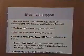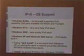XP and Windows 2003, the IPv6 stacks are built in, and simply typing ipv6 install will go ahead and enable it. One of the main things with Windows XP and Windows 2003 is the fact that, yes, you can get IPv6 IPsec, but it's no encryption. It kind of made me scratch my head a bit. Netsh actually controls IPv6 from a command line.